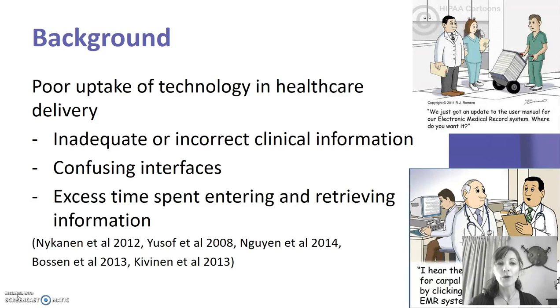As I'm sure you're all aware, the background is that there's poor uptake of technology in healthcare delivery. There's inadequate and often incorrect clinical information. Sometimes this is a result of multiple interfaces or not being at the direct source of care delivery. Confusing interfaces is an often reported issue. Clinicians often find them clumsy and not user-friendly. In addition, they are often not designed to assist clinicians at their point of care delivery. They're more designed to be collecting data.